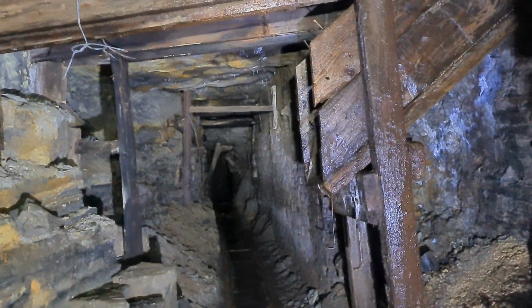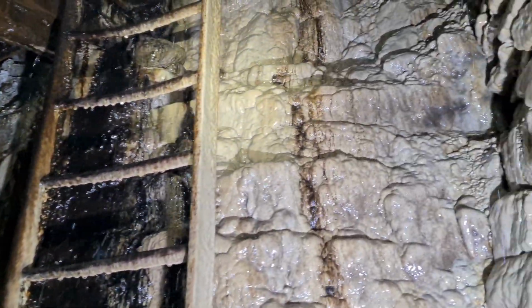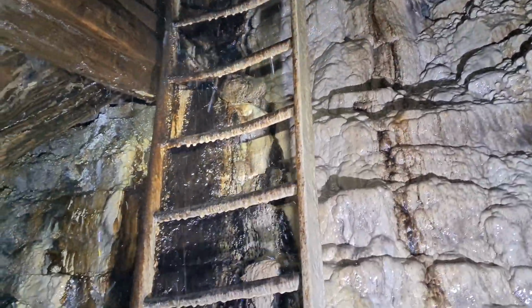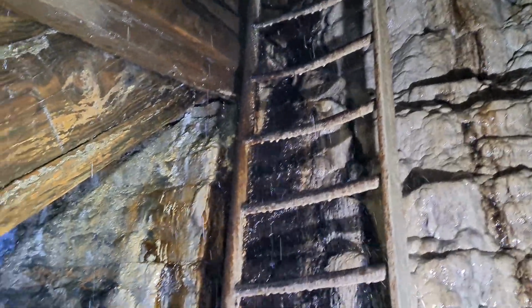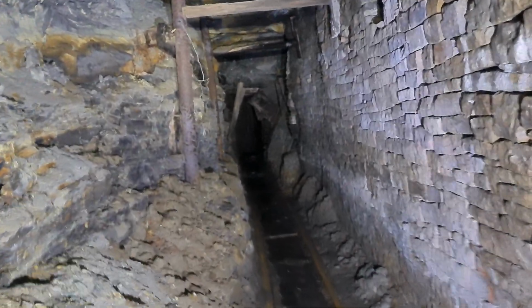Here's our first and I think only ore hopper. The ladders that go up are amazingly calcified, it's beautiful. But there's a lot of water coming down there and when you get to the top floor it's collapsed, so there's no point in going up there today. But it does get interesting from this point on.